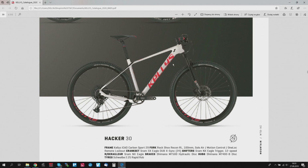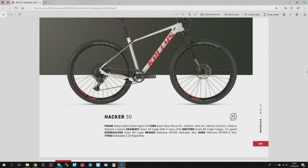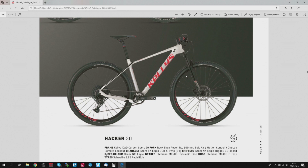The competitors won't give you high modulus frame at this price point, but this frame will be much lighter than the aluminum frame, and in my opinion it's a great starting point for future upgrades. You've got the SX crankset with the NX drivetrain, and you've got the Recon Solo Air 100 millimeters of travel cross-country fork at the front. Really good bike for 2020. That would be something, if I was to buy the bike myself for my money, that would be it.